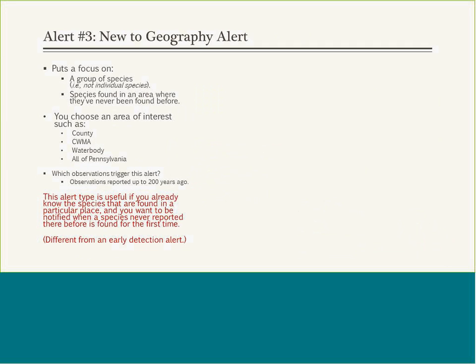The third and final type of alert is called a new to geography alert, and this one is a little bit different than the other two. It's going to focus on a group of species only, so you can't actually select an individual species with this one. It focuses on species being found in an area that they've never been found before. So just like the other two alerts, you're going to choose a specific area of interest. And to understand this alert a little bit better, it's different from an early detection alert. This can be even a common species, but maybe it's just a species that hasn't been found yet in a certain area, even though it's really widespread across the state.